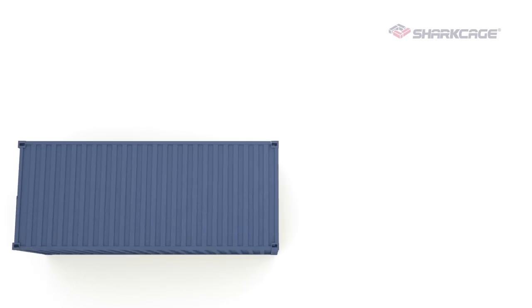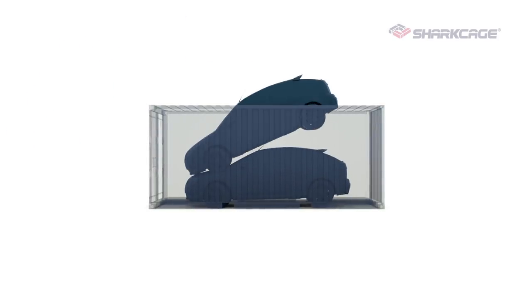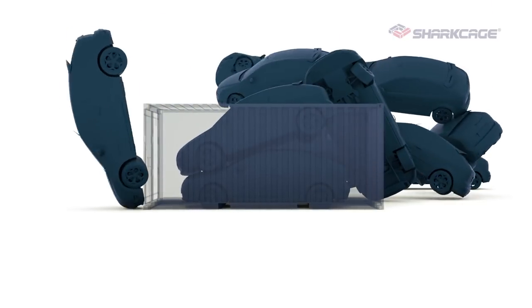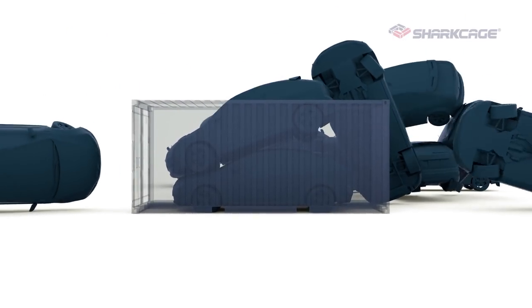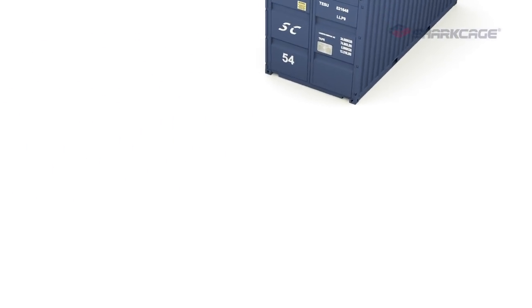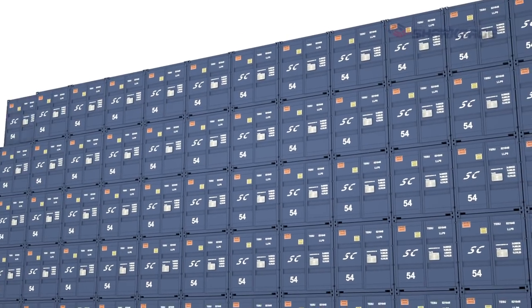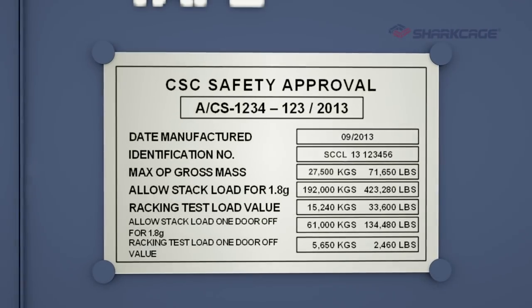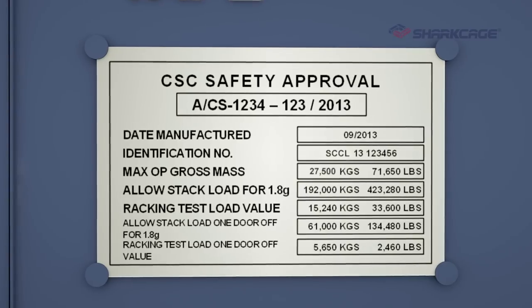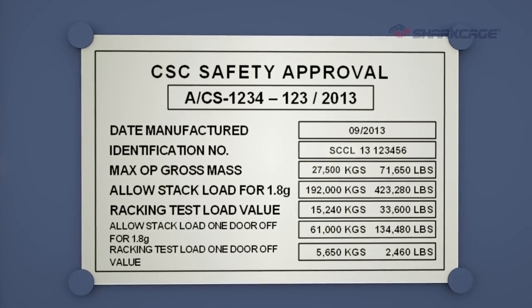This standard also defines a capacity of more than 50,000 pounds, which is about the same as 15 Ford Focus cars. According to ISO standards, fully loaded containers must be stackable 6 high, but higher ratings can be achieved. If the container passes all the tests, a CSC plate is issued and attached to the container. To obtain Container Safety Convention approval, the container is subjected to numerous tests.